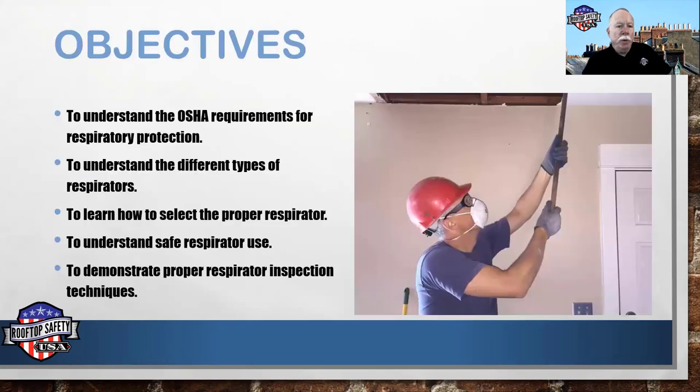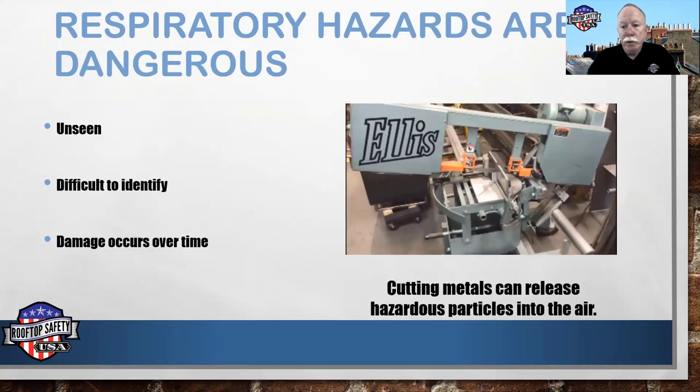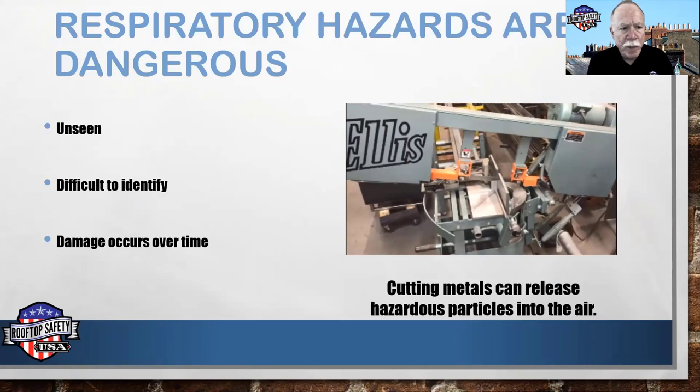Our objectives are to understand the work requirements for respiratory protection, understand different types of respirators, learn how to select the proper respirator for your workplace, understand how to use them, how to inspect them, how to clean them, how to maintain them. A lot of that will be next week, but between two weeks, we'll cover it all.